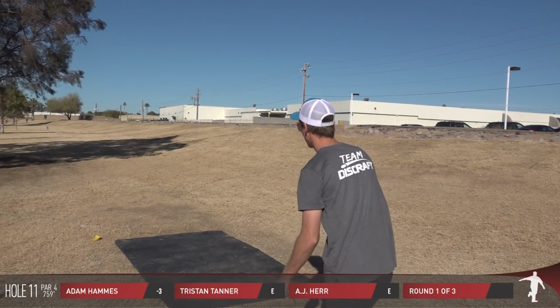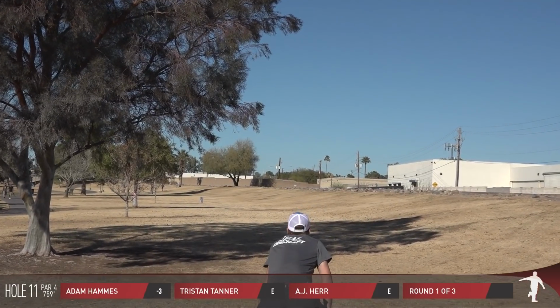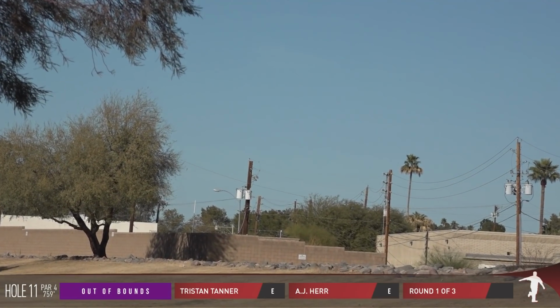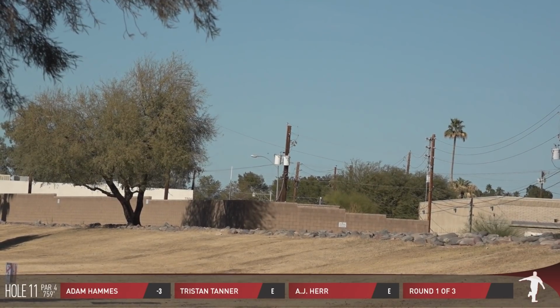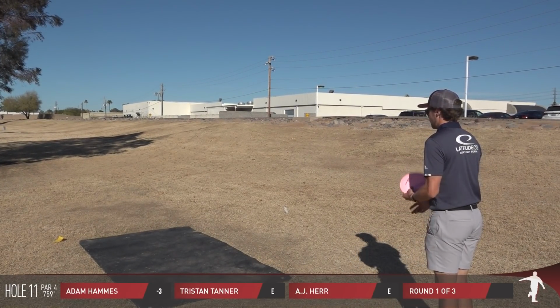We'll see just how much Adam wants to bite off here on this initial drive. And this one, it's got him. He flipped it over in that headwind, and it just never came back. And you see that far too often on this hole. I've done it myself. I've seen plenty of other players do it.